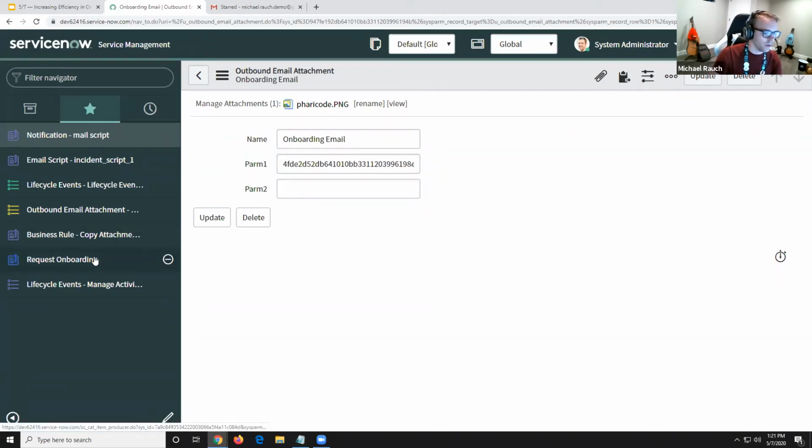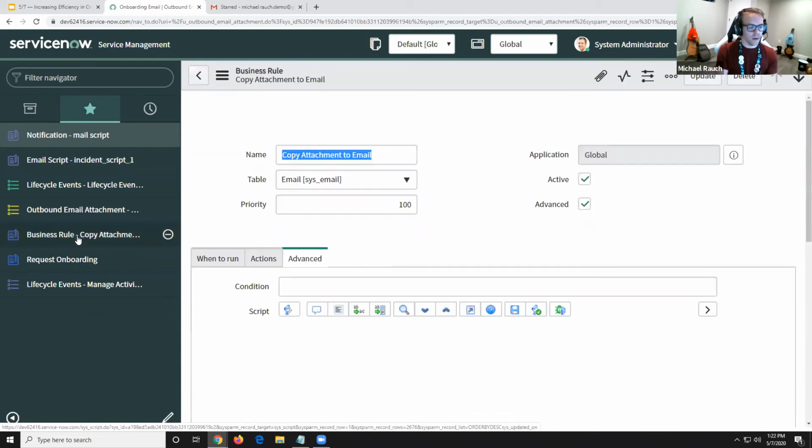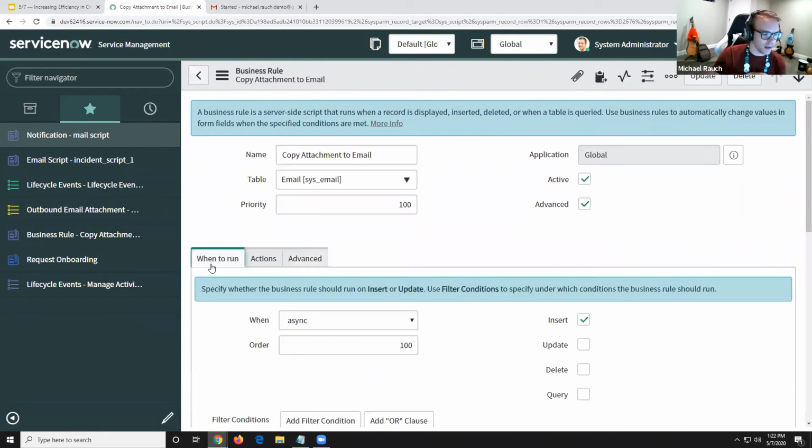And then next, what we're going to do is go into the business rule and talk about the meat of this process and what it's doing, and talk through why I did it this way. I had maybe 3 or 4 iterations that all worked, all used completely different ways to copy attachments from the sys attachments table to the sys email table. Through doing testing, I think I like this one better. I think it's more efficient. I think it attaches the attachment quicker and it gets through everything faster, which is what we want.